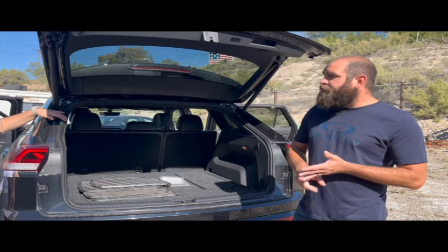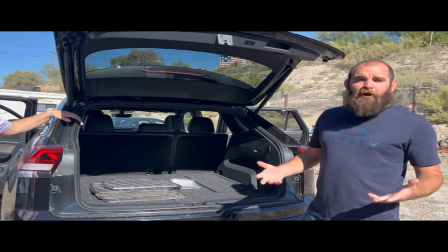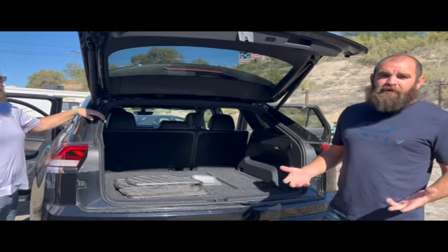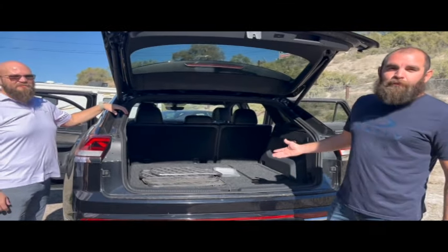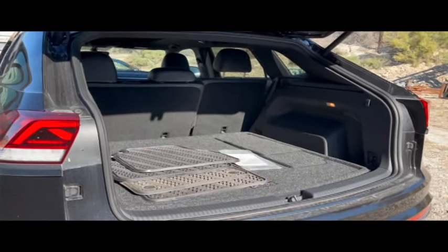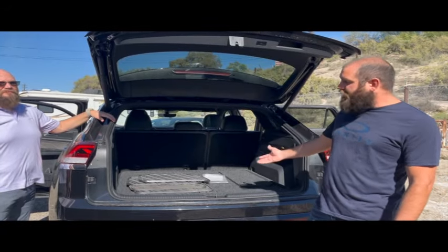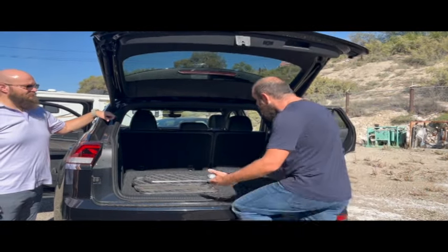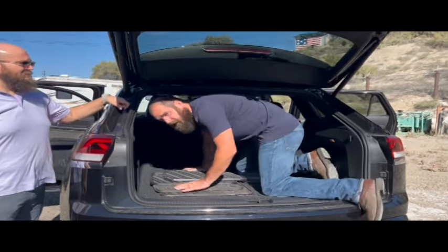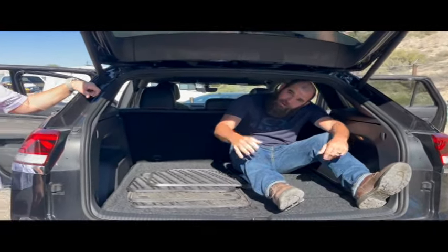All right, guys, so obviously, if you buy a crossover, you more than likely either have children, plan on having children, or a lot of dogs, or a dozen cats. To carry all those things around, mostly the cats, it's best to have room. So back here in the back, with the seats up, you have 20.6 cubic feet of space, which, let's be honest, not bad. You could easily fit a few people if needed right here.